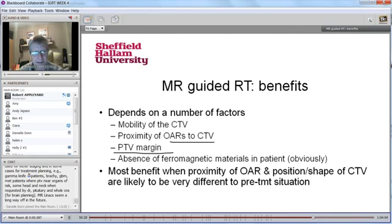Very beneficial for anatomy that can be difficult to identify by eye. Yes, absolutely.